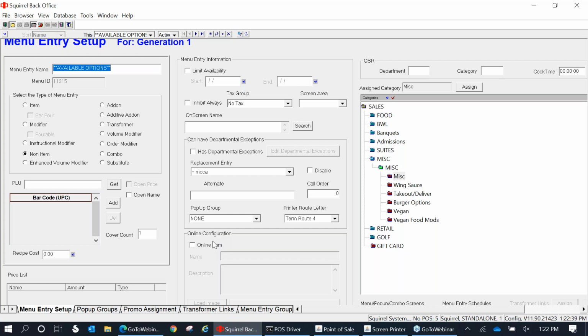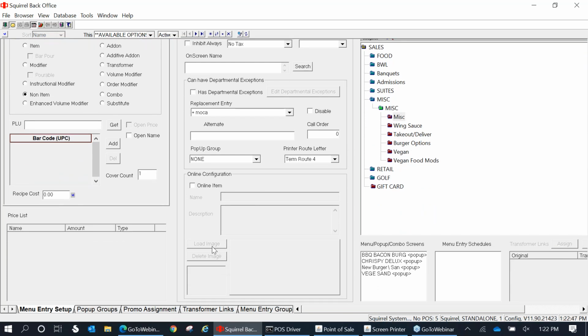Come in here, select the item. This is now going to go through the online portal and be available online. I can select the name. What do I want to call it? A brief description. I can load the image and add the picture, all from right here. Then when the system does its normal updating processes, it will push those through the portal and it will get to our online providers, which we're going to show you in a couple of minutes, that we have a couple of different options. But it's a really powerful piece that, again, is going, hey, within the Squirrel product, we're going to let you manage your online pieces just from right here.